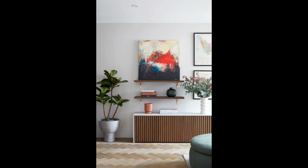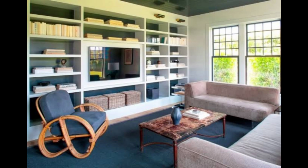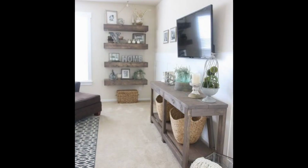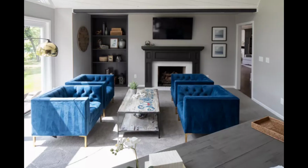So, the other living room shelves decoration ideas like tiered objects or antique objects, eye-catching ceramic displays, keep to a single color palette, arrange books in odd numbers, and many other designs or ideas you can see in this video.